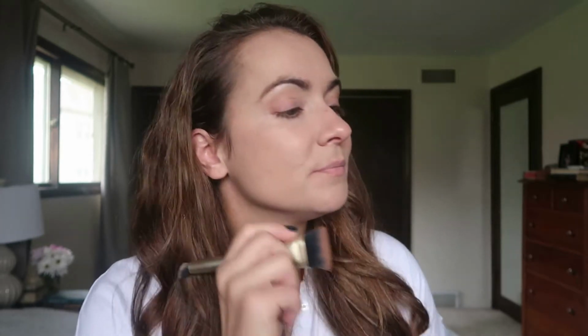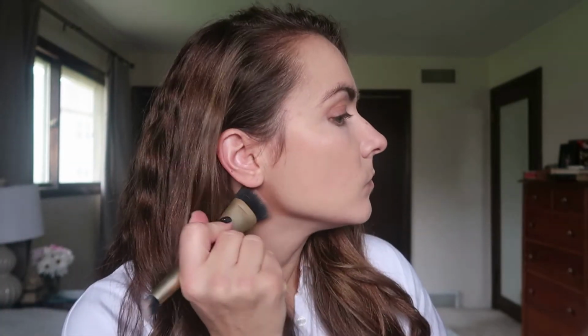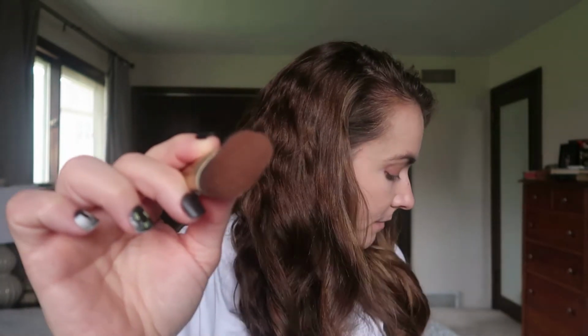I need my mirror for this. My hair's getting in the way. And then I smack into that bronzer again. You're gonna get a bunch on there. That's a good thing. Shake it off and then do the other side. Maybe I can do this in the camera. Oh, jeez. And then I blend down here.